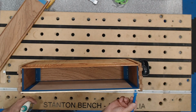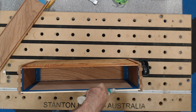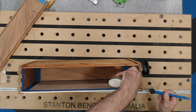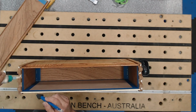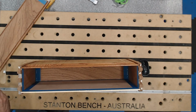Oh, this is so much fun. Brush. Not too much. Now, whilst I've got the glue in my hand, I will also put a little bit here as well, and down here, but not getting it onto that. All right, silicone, and we're in the final straight.